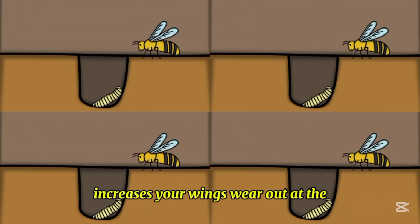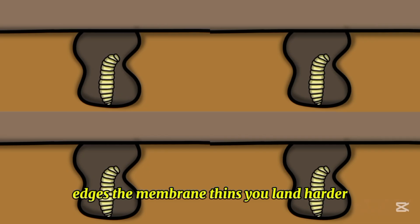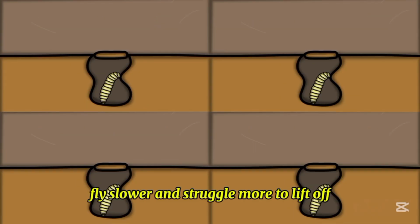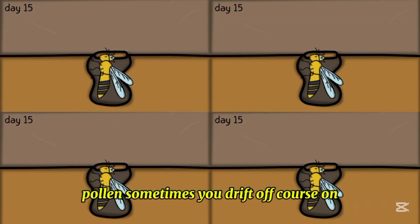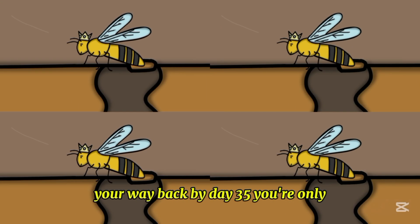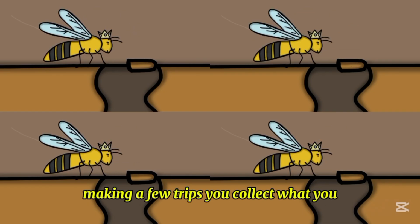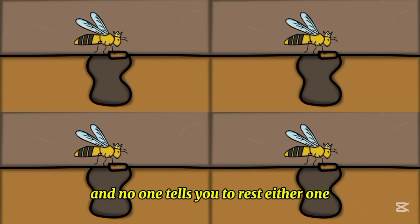The effort increases. Your wings wear out at the edges. The membrane thins. You land harder, fly slower, and struggle more to lift off. Again, sometimes you slip when gathering pollen. Sometimes you drift off course on your way back. By day 35 you're only making a few trips. You collect what you can and bring it home. No one stops you, and no one tells you to rest either.